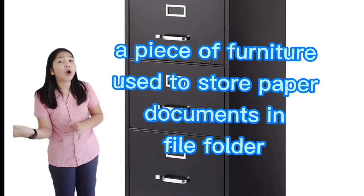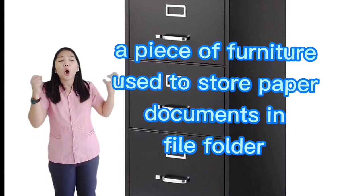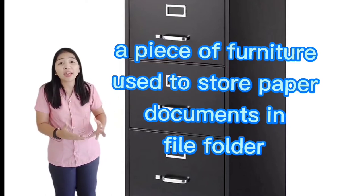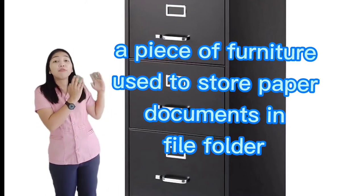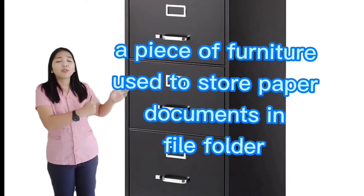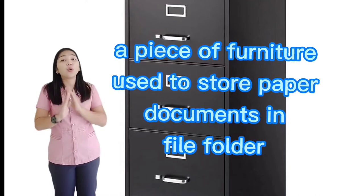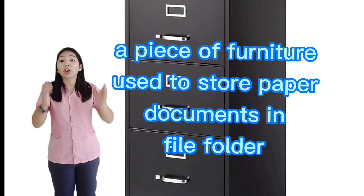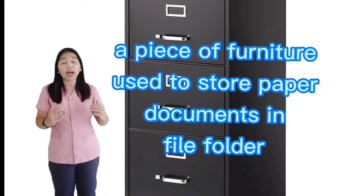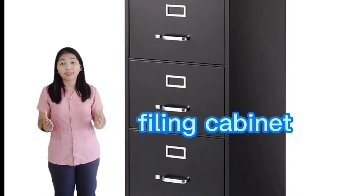wherein, did they reserve a few weeks ago, have they checked into the hotel a few years ago, or do they have reservations right now, do they have their information already filed in our hotel. So this filing cabinet serves as a place where we store the files that are important not only to the hotel, but at the same time to our guests as well.